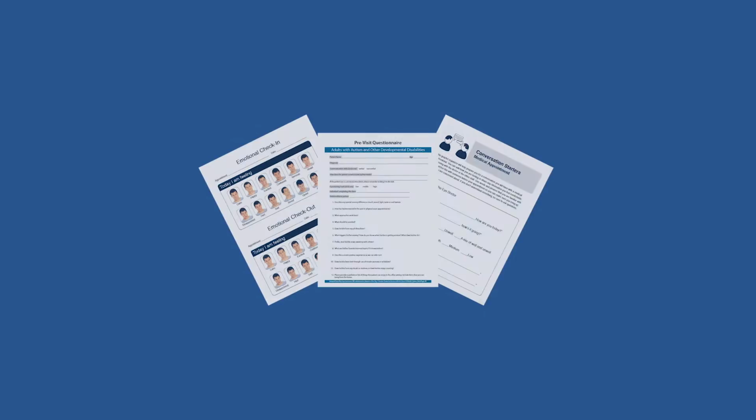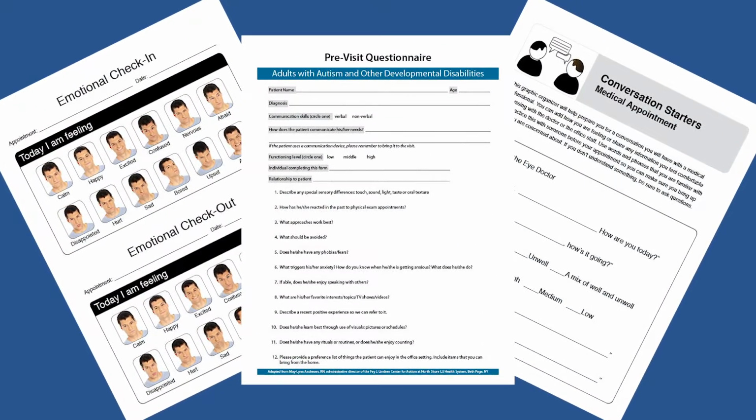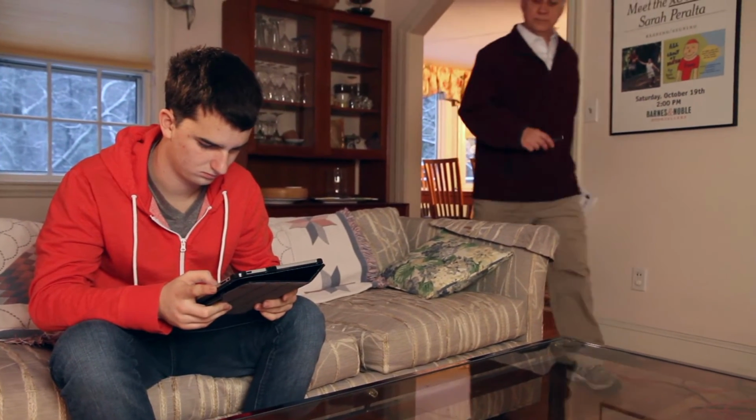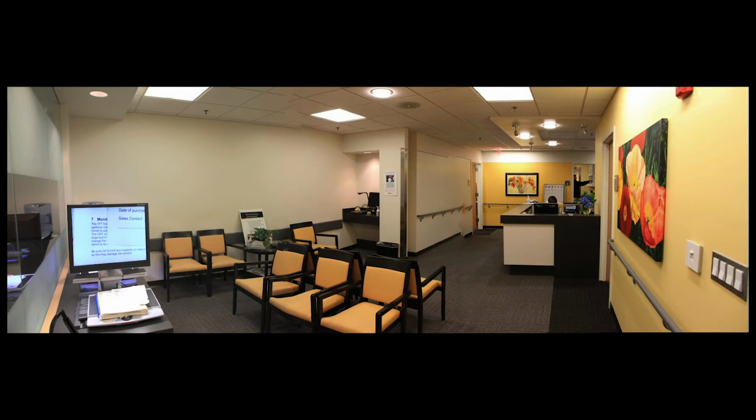Visual aids such as conversation starters, pre-visit questionnaires, and social stories are some of the best tools to help the patient prepare for the exam ahead of time. Although these are a great start, there are a number of other things families can do prior to the appointment. Visit the office website to see if there are photos of the waiting room, exam room, or staff so that you can begin to paint a visual picture in the patient's mind as to what they can expect to see upon arrival.